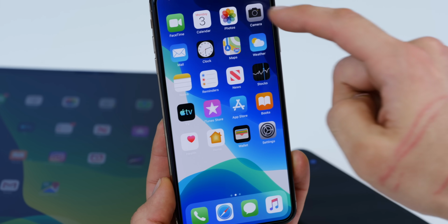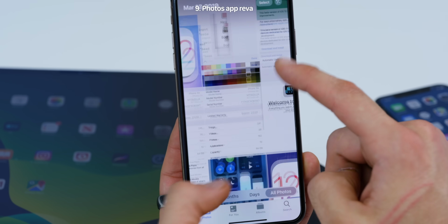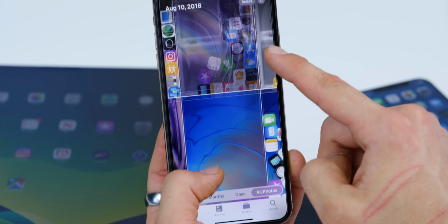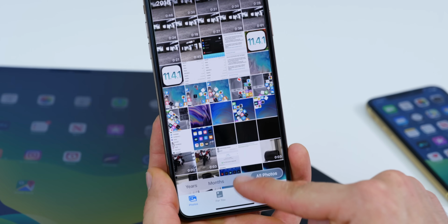And probably one of my favorite updates is the Photos view. So now in the Photos application, you can zoom in and zoom out and scroll and see all of them. It's just very, very intuitive. And once they get the polish right, man, this is gonna feel amazing.